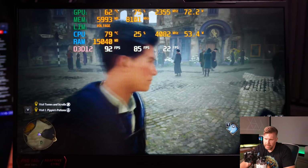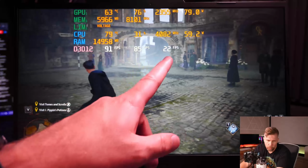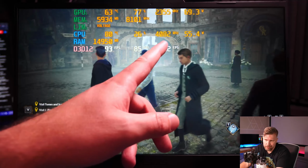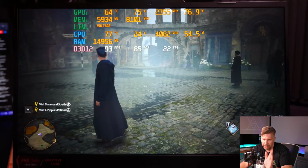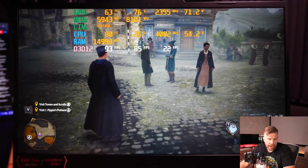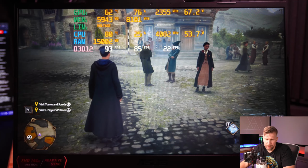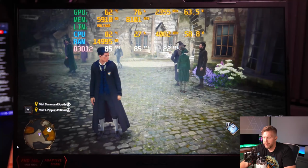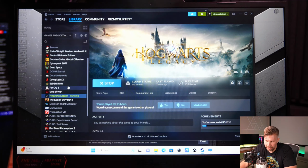Overall, very playable. You're going to have a lot better 1% low performance in other areas of Hogwarts, but in Hogsmeade, it's pretty much stuttery on almost all of the laptops out there, except like the 4080, 4090. Yeah, you might want to try lowering some of the other settings. You might be able to get better 1% low performance on lower settings, but probably not, because it's really the NPCs that are causing that stuttering, I believe.